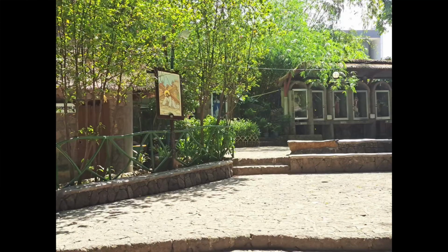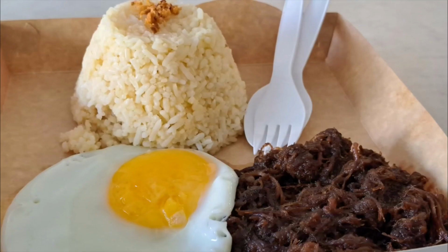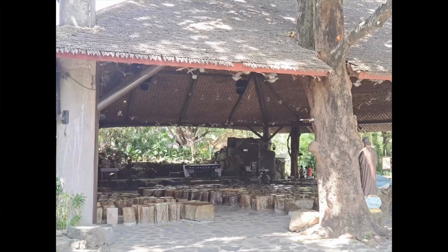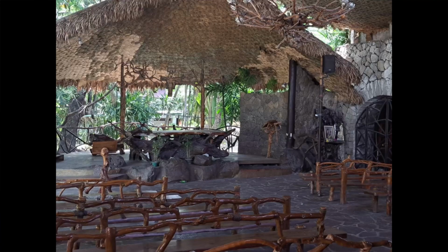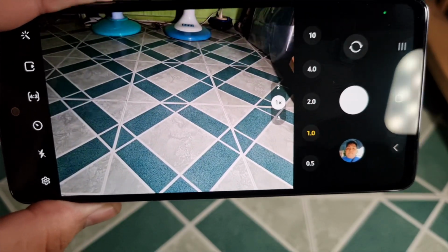The two cameras don't have the same color profile and some of the shots have mixed results. There's 2x zoom here, but it's a cropped version of the main camera. When switching from ultra-wide to the main wide camera, it took about half to almost a second, so you may miss some moments when you change lenses.